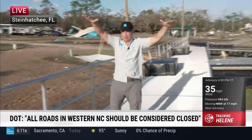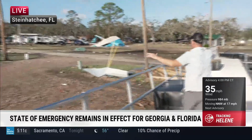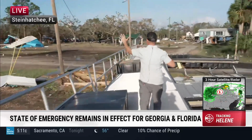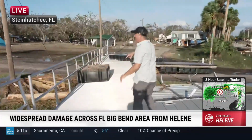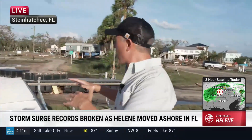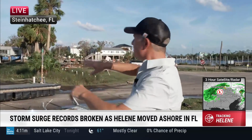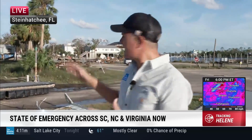So think of 10 feet of water going in this direction, doing all of this damage, pushing these structures into other people's homes. And as it's doing that, the winds are also howling. So the surge is way up. The winds are howling, and these trees absolutely taken out of their leaves. Some of the pine trees still have the needles on them.